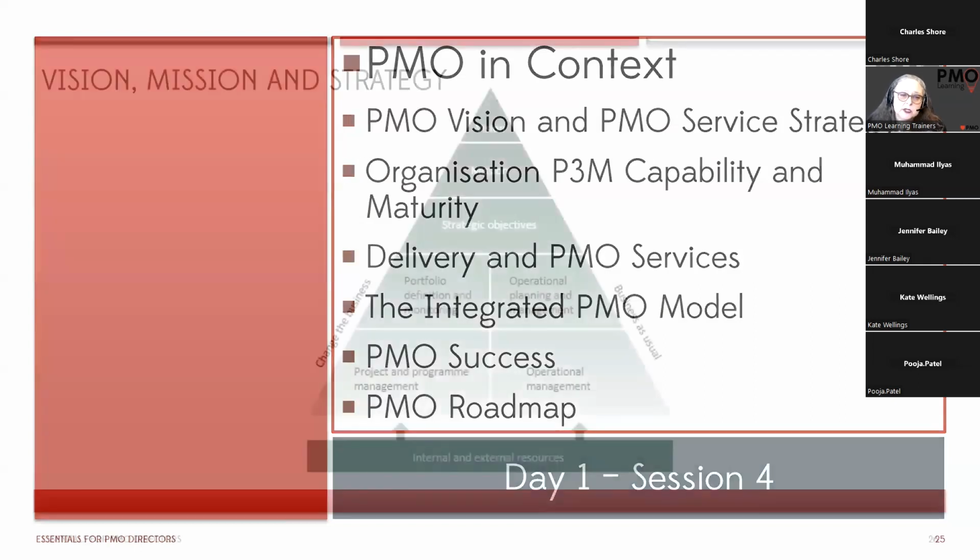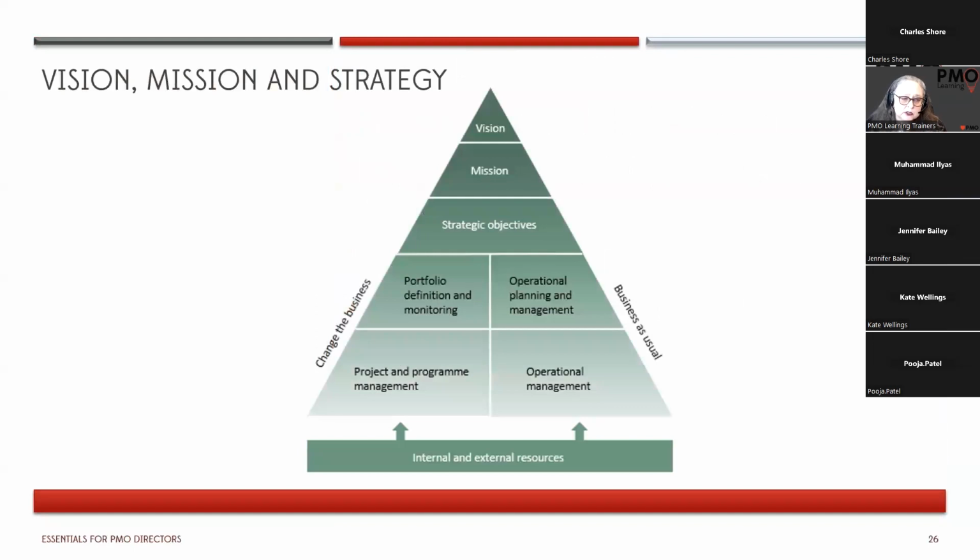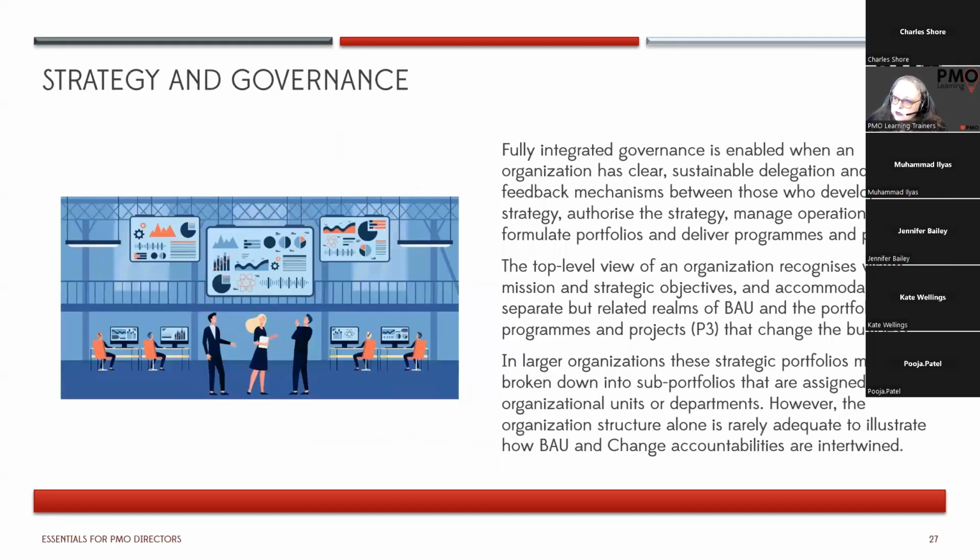So we do talk about vision, mission and strategy. Interestingly, we talk about the vision, mission and strategy of the organization, but then we also talk about the vision, mission and strategy for the PMO, and not just a single PMO, but that whole PMO capability, the PMO function within the organization. We talk about how strategy and governance is aligned.